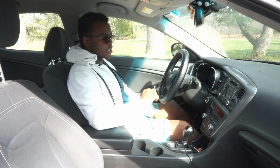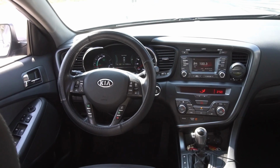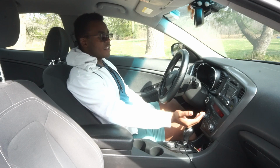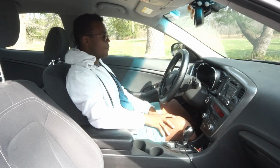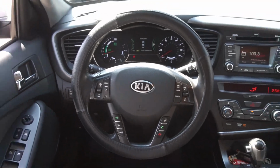One of my first impressions of this Optima interior though is how driver oriented it is. It's actually not that bad in here. It's quite comfortable. I like how the head unit and the climate controls are really facing me. But first of all, the steering wheel is a 4-spoked leather wrapped wheel in this one.